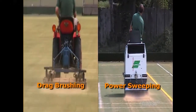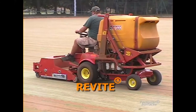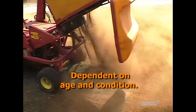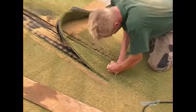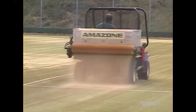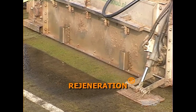This will include drag brushing and complementary power sweeping. Allow for an annual or biannual revite of your surface dependent on age and condition. Include a provisional sum for repairs as your surface becomes older and possible topping up of infill. Finally, before resurfacing, consider regeneration.